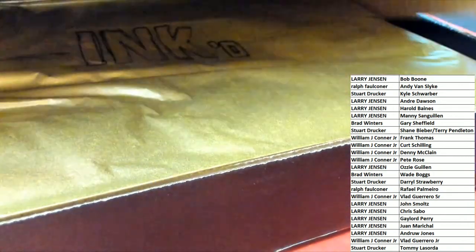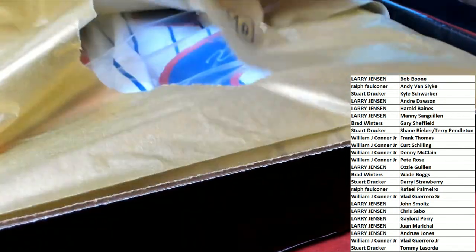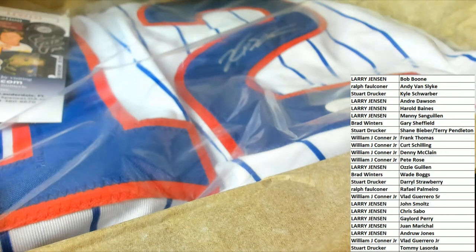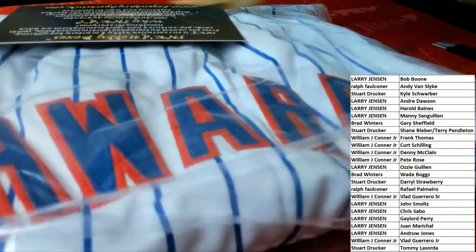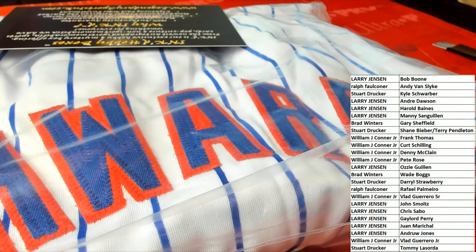Who's it gonna be? Oh, I see some pinstripes. It's a Kyle Schwarber. All right, got a Kyle Schwarber coming out of here. Cubs jersey. Schwarber is owning the break.